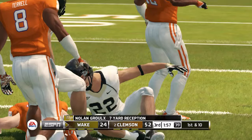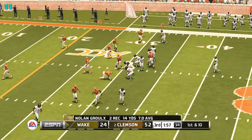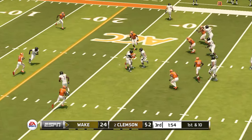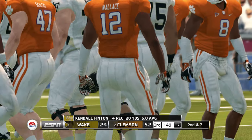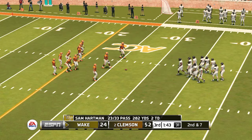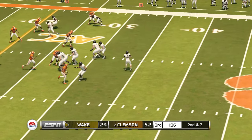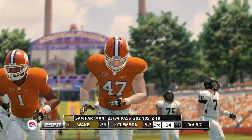Brought down around the 30-yard line. They come out in an empty backfield. Here's the throw, and I don't think he got anything on that. This is the 8th play of this drive. On the throw, incomplete pass.